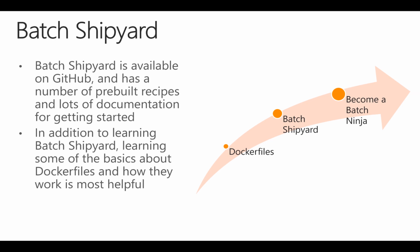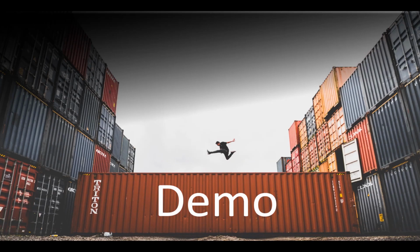Now, Batch Shipyard is open source. It's available on GitHub, and there is a lot of documentation on top of Shipyard, and there are also recipes ready to use to get you started. So it's just up to you. Go to the Shipyard website, read the documentation, and maybe even better, start by spinning up some recipe. Yeah, maybe I think it's time for a demo. Yeah, let's do just that.